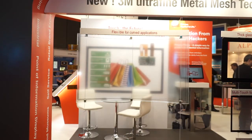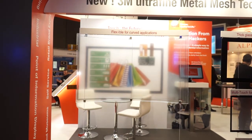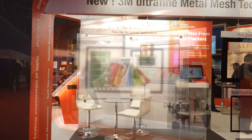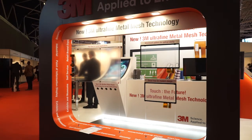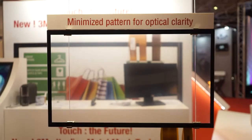So one of the first places we got a recording from was 3M. 3M was showing its metal mesh film, which is really good because it's very difficult to see the metal mesh. Traditionally metal mesh is visible. 3M also says it's got rid of the moire problem by using a very, very fine patterning of metal mesh down to about 3 microns instead of 10, and using a black coating which reduces the visibility of the mesh, and certainly we really had struggled to see it, although there was a certain amount of haze.